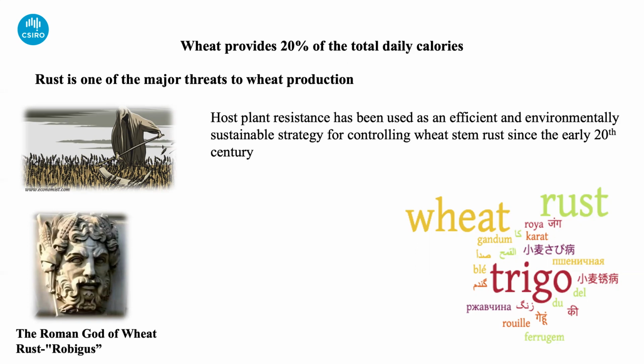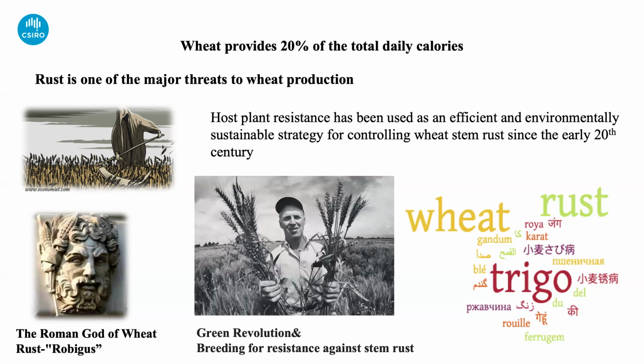Host resistance was used to control rust as early as the 20th century, followed by the renowned Green Revolution, which was initiated by Dr. Norman Borlaug. One of the major components of the Green Revolution was actually breeding for resistance against stem rust.